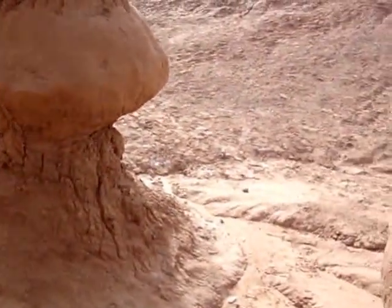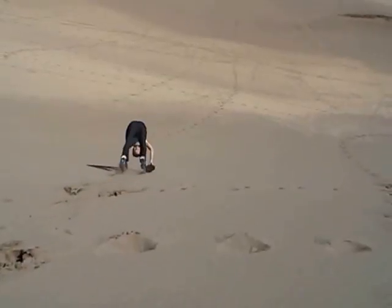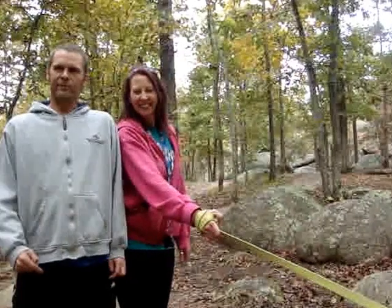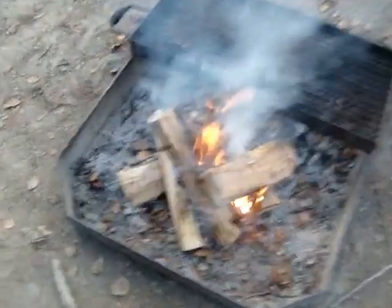On today's edition of The Travel Couple, we will be taking you to Elephant Rocks State Park. We will be going through Fat Man's Squeeze, checking out the rock quarry, and taking a hike through the park to see what exactly it has to offer.